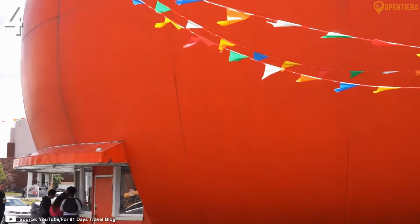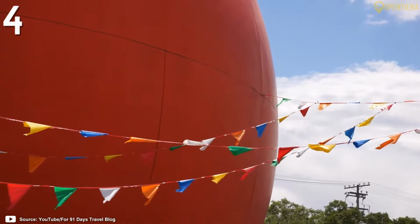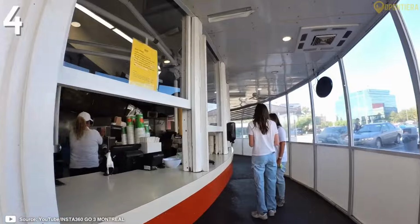You can spot that massive orange from miles away. The food is cheap and delicious, and it's got that perfect nostalgic vibe. It's one of those uniquely Canadian experiences you just have to try.